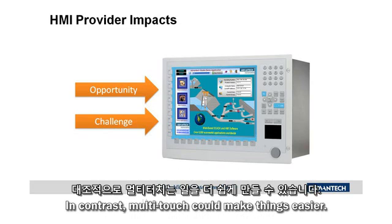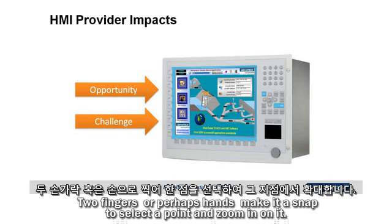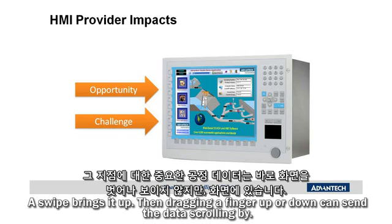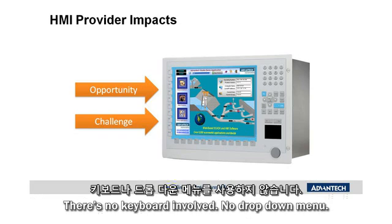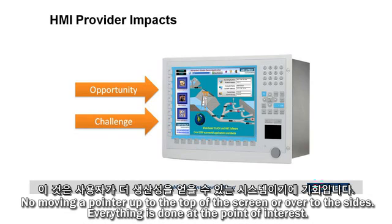In contrast, multi-touch could make things easier. Two fingers or perhaps hands make it a snap to select the point and zoom in on it. The important process data for that point can be on a screen that sits just outside of view. A swipe brings it up, then dragging a finger up or down can send the data scrolling by. There's no keyboard involved, no drop-down menu, no moving a pointer up to the top of the screen or over to the sides. Everything's done at the point of interest.